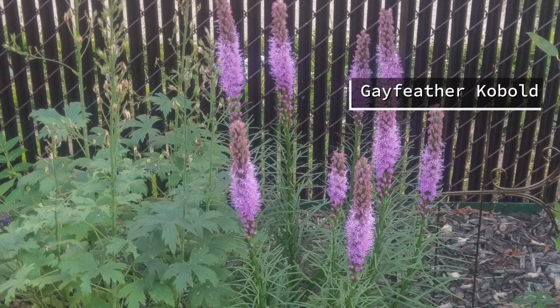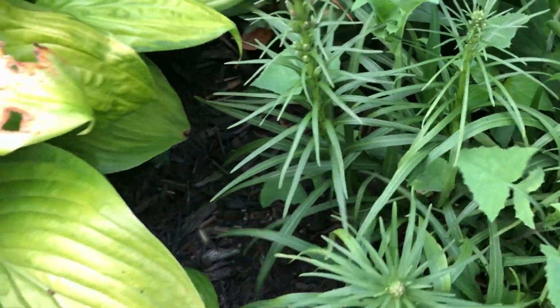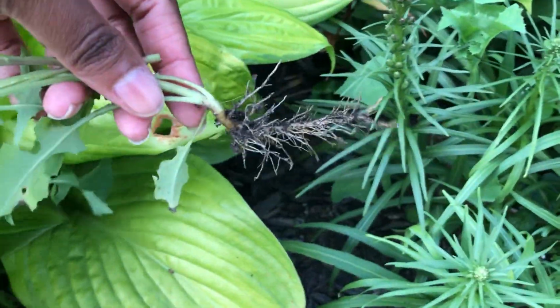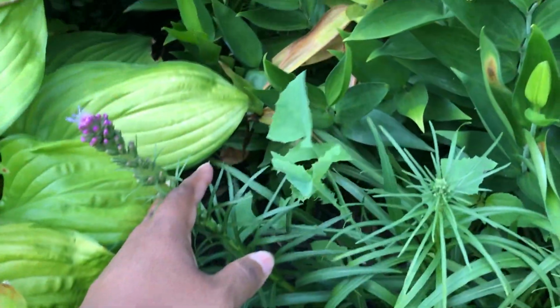Oh, I gotta get rid of these weeds. The weeds are just everywhere. I usually just pull them out. As you can see, when I see them, I pull them. So you see how long this root is. This is a long root. So I'll be back here pulling weeds tomorrow.